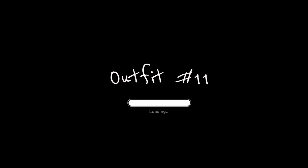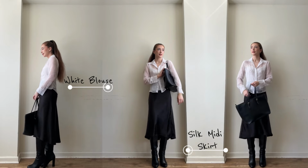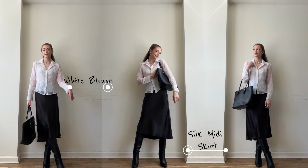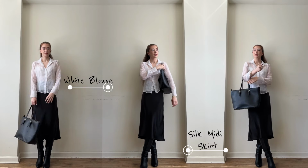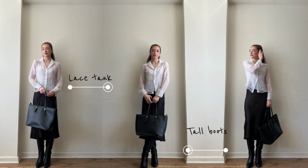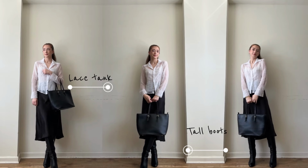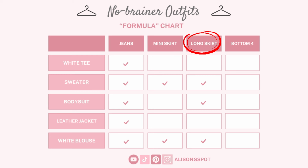So for outfit 11, the sheer blouse and white tank combo is back, but this time we're pairing it with the silk skirt. Once again, any white blouse will work with this. Tall boots are my favorite way to style midi skirts, but you have a lot of options for footwear with this. And again, as you're probably expecting, same jewelry and the same tote bag. And outfit 11 concludes the skirt section of this video.